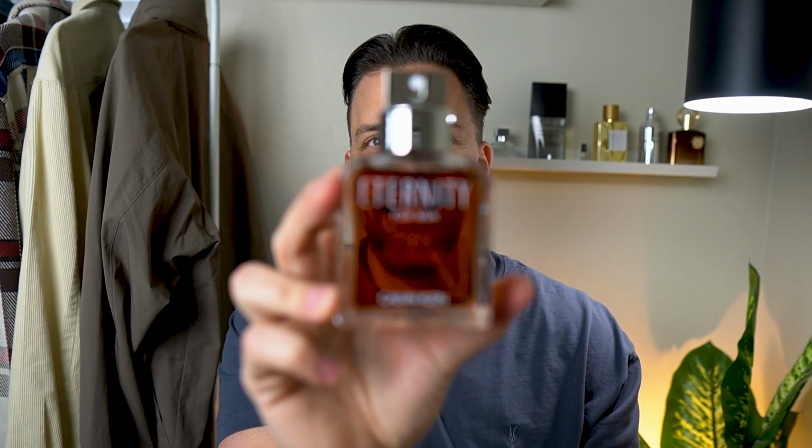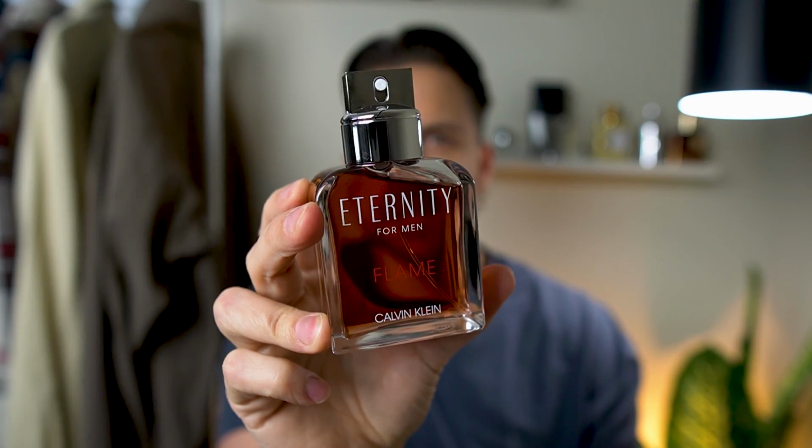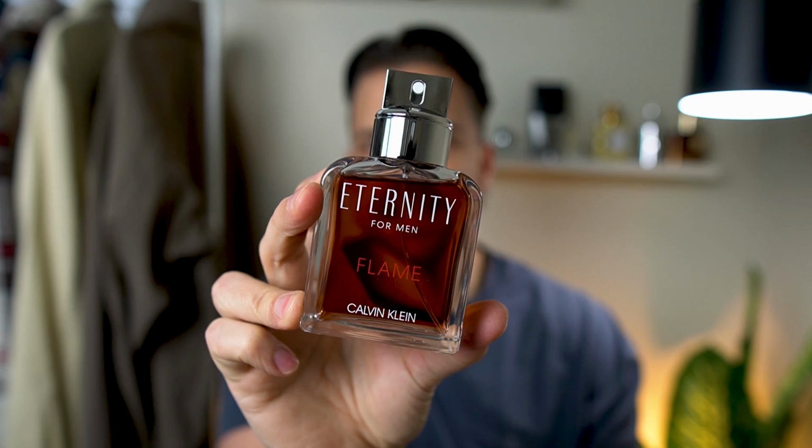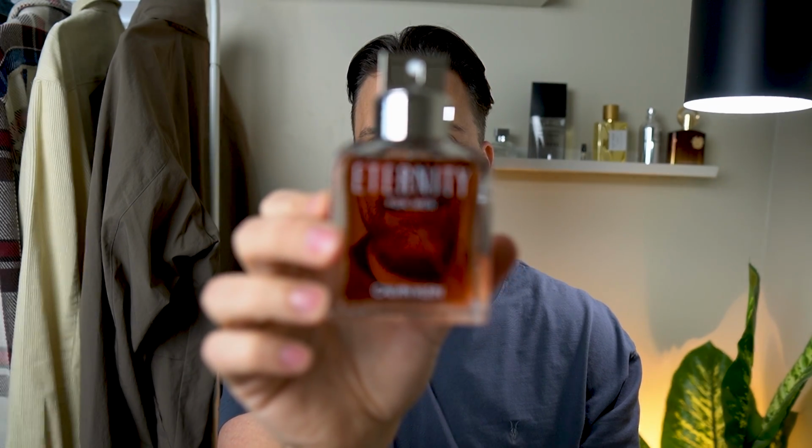But Eternity Flame, I really like the presentation here. I like the color of the juice. It definitely evokes that fiery flame, spicy vibe. Now, whether or not this is spicy, I don't remember, but I really like the bottle, much like the OG bottle, but you have Flame written there in the red text. So let's take a look at the atomizer. Really good atomizer.